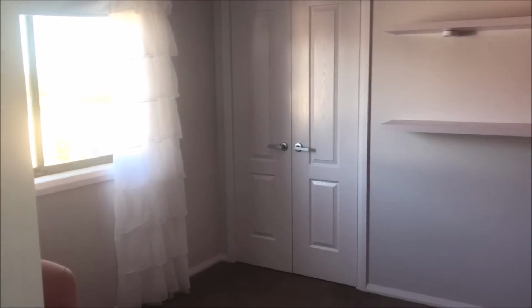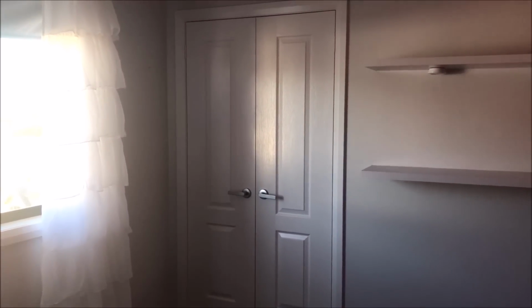This is my beauty room, guys. Now, it is actually a small room, so I didn't have a lot of space to work with, but I left my blush pink chair in here because I absolutely love it. And it was the theme of what I was aiming for in this room.